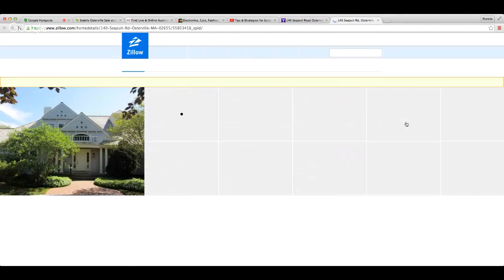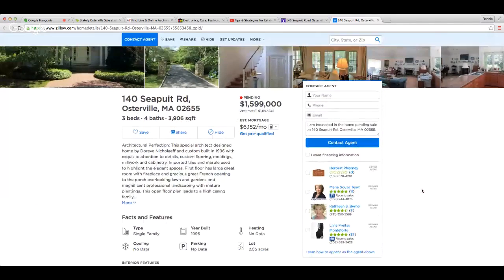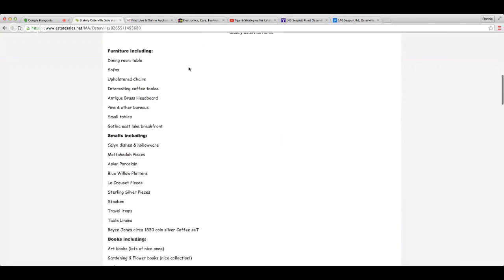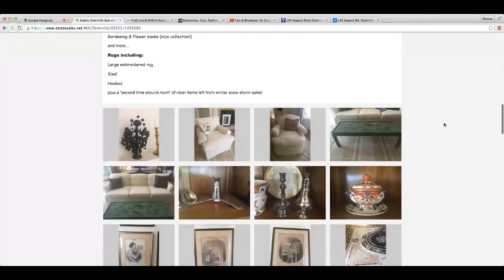And it's going to show on Zillow here. This is a 4,000 square foot home. It's about $1.6 million. So pretty interesting house. We'll go back over to here. We'll check out what they got. And you can read some of the stuff they got here. Nothing catches my eye really, but we'll see what they got.